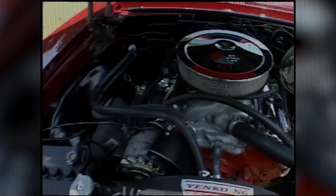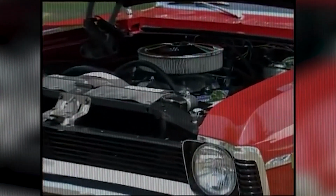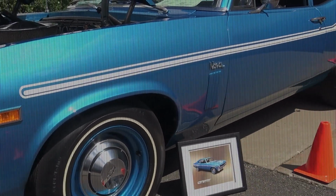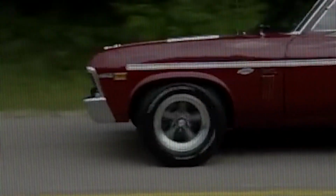The Nova Yenko SC 427 featured a 427 cubic inch 7.0-liter V8 engine that produced an estimated 425 horsepower. This strong engine propelled the tiny Nova to amazing speeds and performance. However, the conversion's excessive cost, along with the very restricted market for such a specialized vehicle, limited production. Furthermore, the Nova's popularity was low in comparison to other models such as the Camaro, contributing to its scarcity.